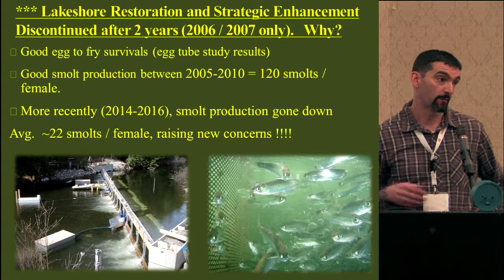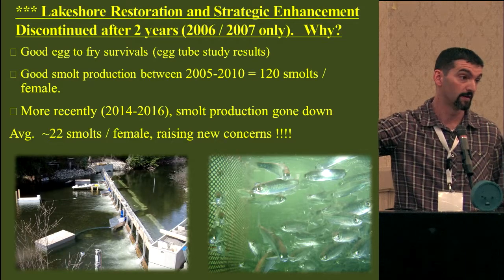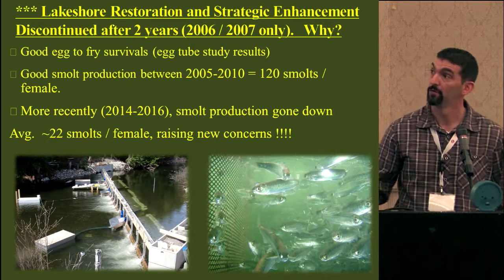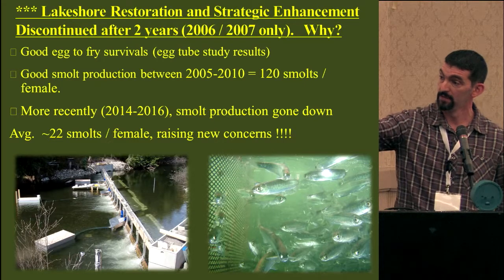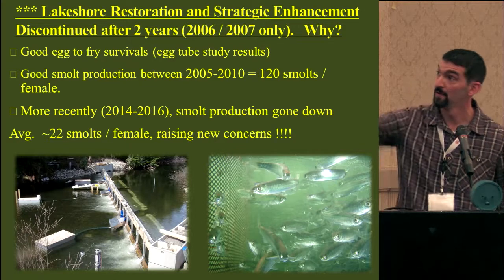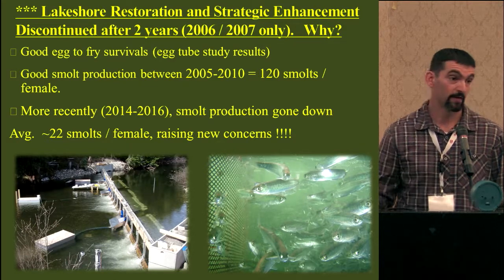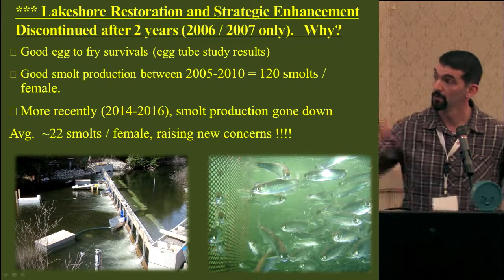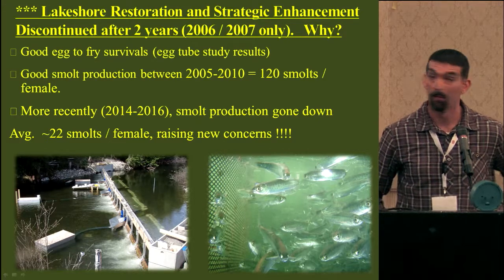So both programs were discontinued after 2 years. Why? Because we found that we were actually producing fairly good egg to fry survivals with what we had there. And in 2008, we developed and constructed this large smolt fence, and we were getting 120 smolts per female quite consistently, which was telling us the lake wasn't sick after all. It was something that's happening on the outside. So we kind of stepped back and we focused only on the monitoring.